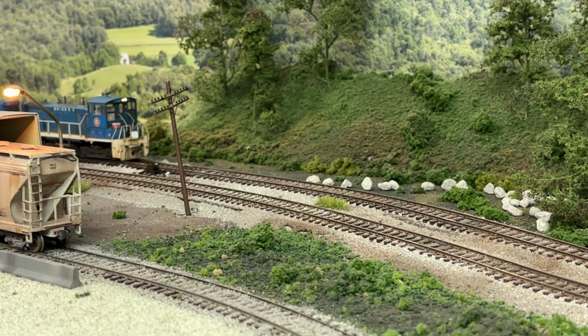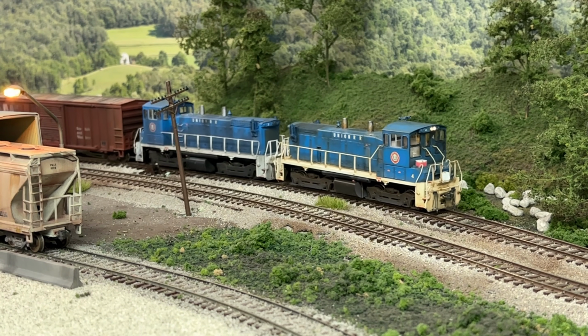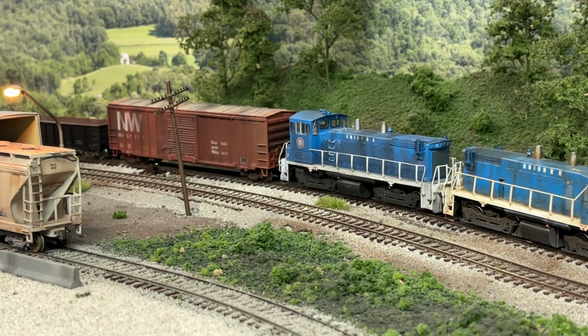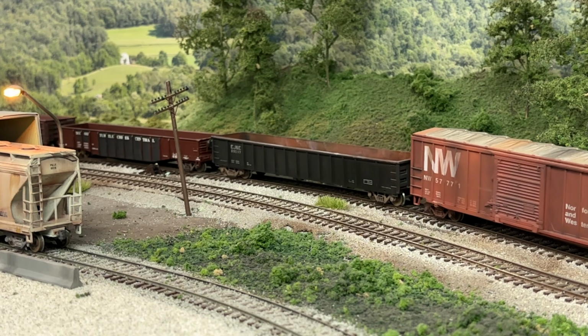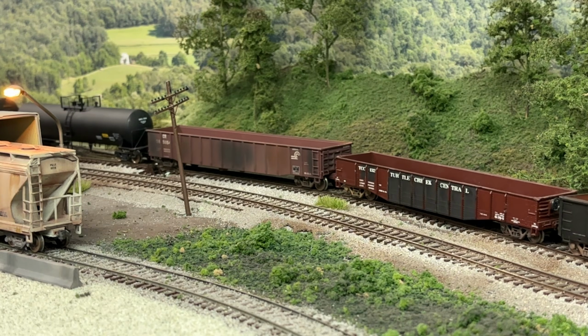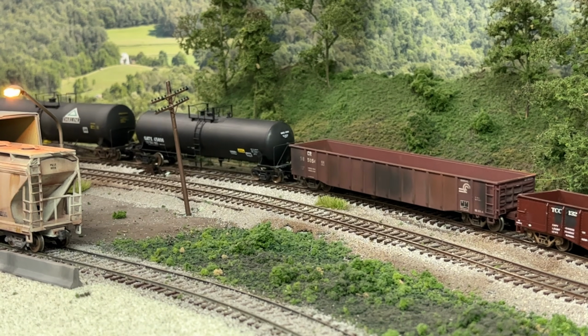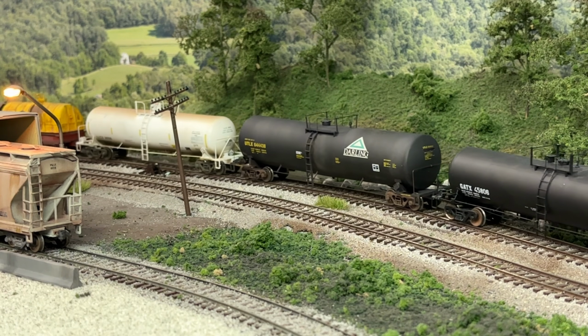Yeah, we get to see the crew rolling past Atlas Cement, which is a busy place on its own. These two SW1500s are just exactly what this crew needs. They're powerful enough, they're small enough, they can handle all the curvature.